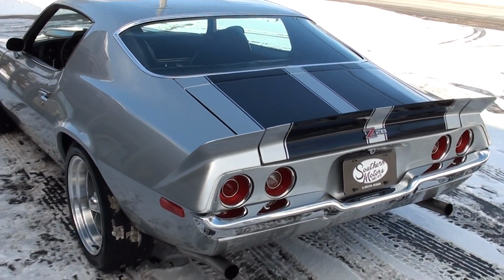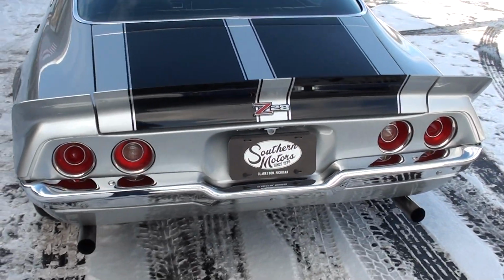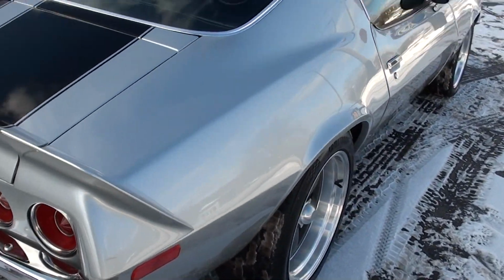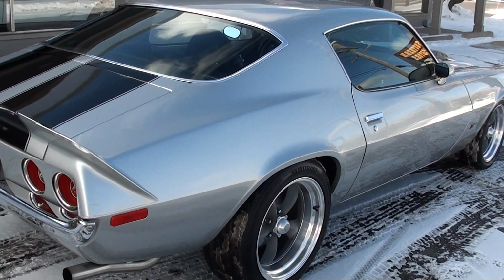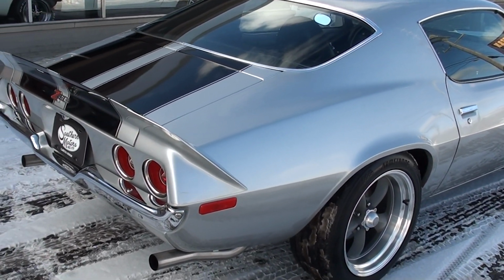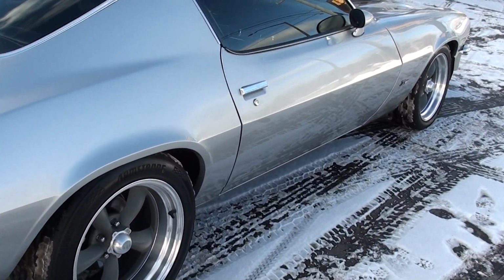Just wicked cool. My buddy out of Tennessee is the one who found me this car, and he said this thing rocks. Unfortunately, here in Michigan, we have to deal with this snow and sleet and rain, so we're not going to get to run this thing down the road, but he said this thing will absolutely fly.